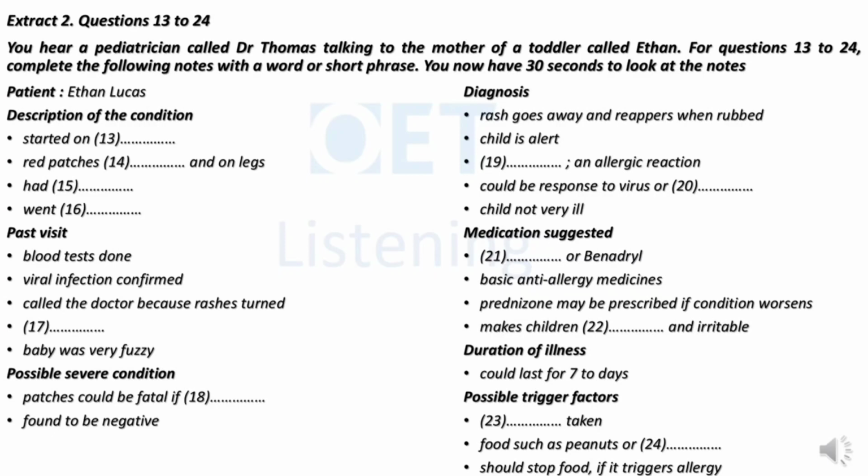These red lesions with the little slightly raised hives and irregular margins, they kind of come and go. That's the real hallmark of hives. Also, is that coming and going.